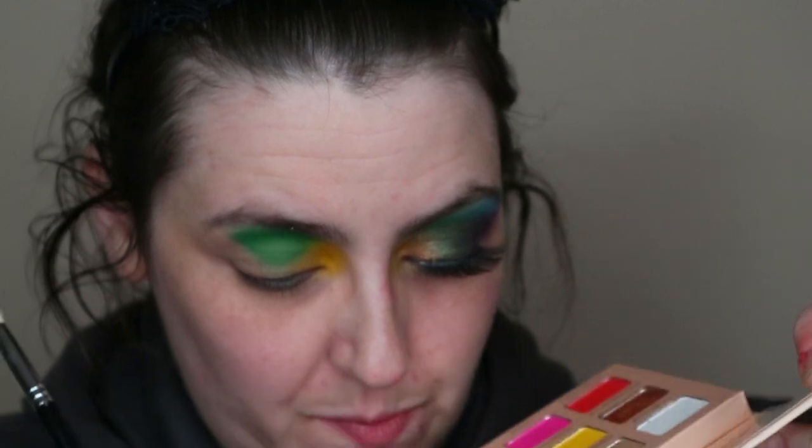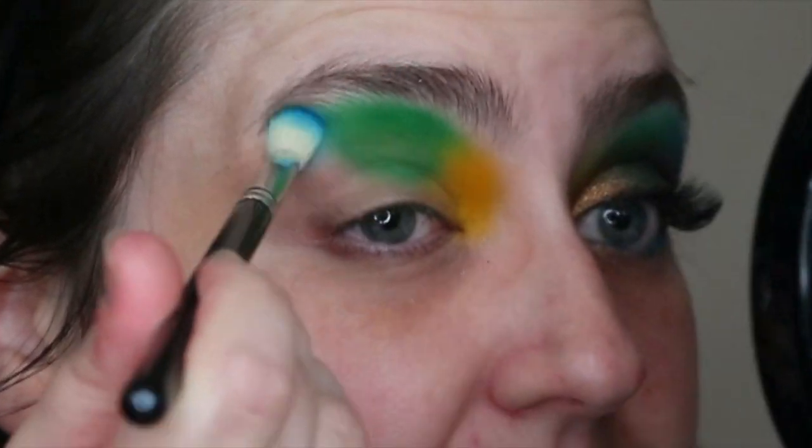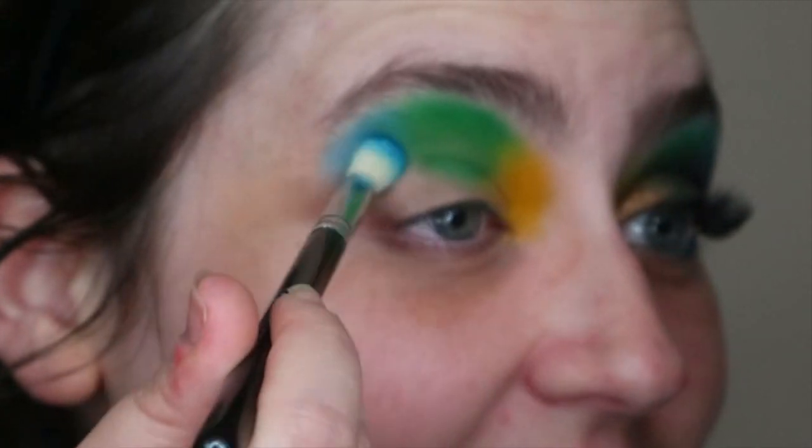I'm taking this Lois Cosmetics brush and I'm going into Blue Lagoon, which I really want to go to. It's in Iceland and, you know, it's a dream of mine to go there. I'll pop that there.